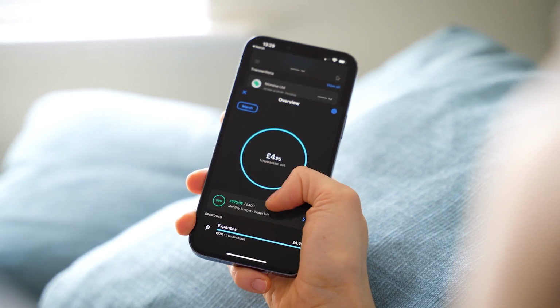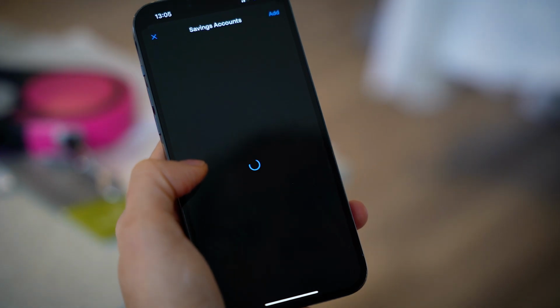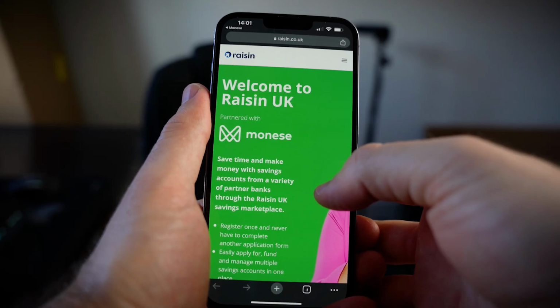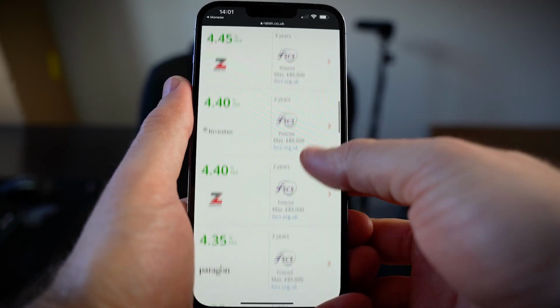In-app, you can also set a monthly budget, and there's useful analytics such as spending categories. Monese also gives you access to Raisin, which is a marketplace for savings accounts, but this does mean that you have to leave the app, which isn't the best experience. But these accounts are FSCS protected, and you do get a lot of fixed term savings products to choose from.